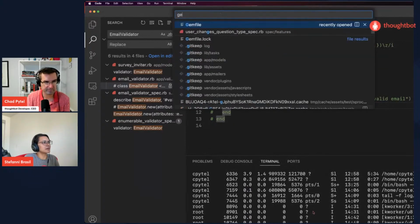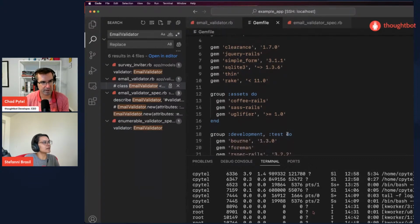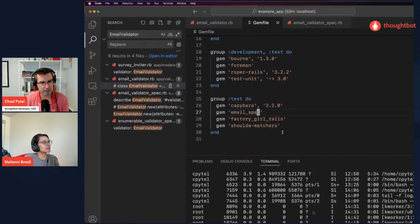Could it be calling one of these? No. We do use the email spec, which is just in the test environment for validating. It has helpers for our spec for checking email bodies and that kind of thing. I really don't think that.